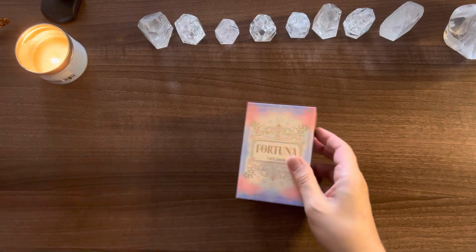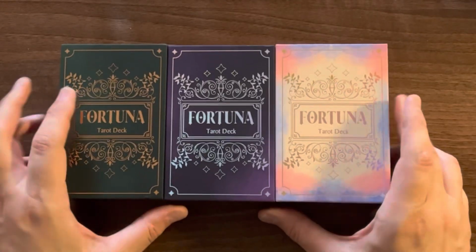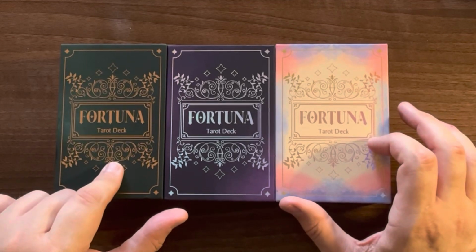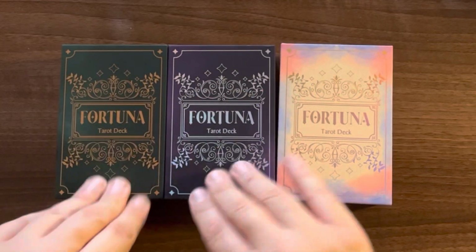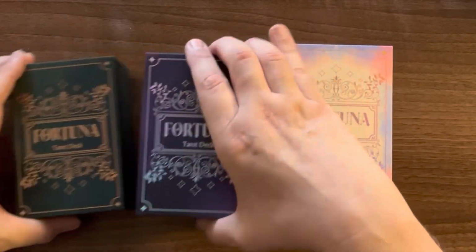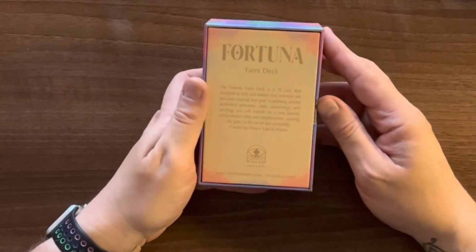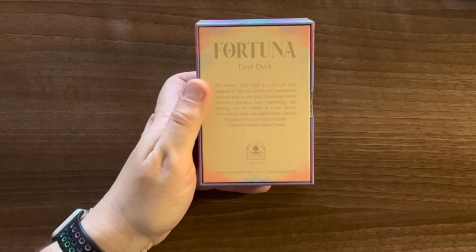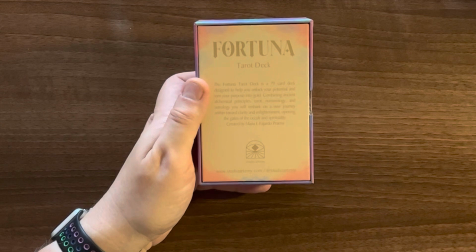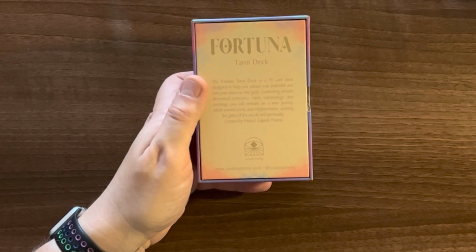So just like the other two, it has the same design on the front. It says Fortuna Tarot Decks. They all have this rose petal soft finish. This one though looks so gorgeous. Look at the colors. So on the back it says the Fortuna Tarot deck is a 79 card deck designed to help you unlock your potential and turn your purpose into gold.